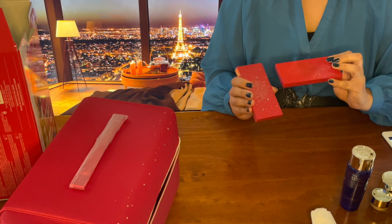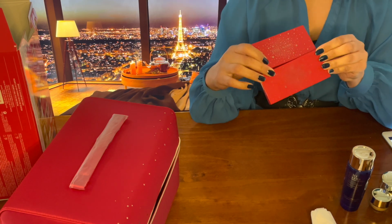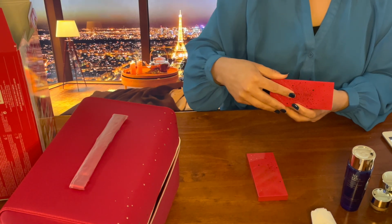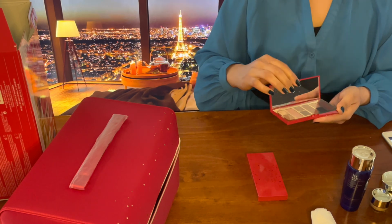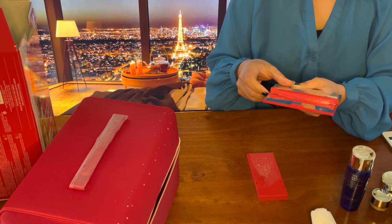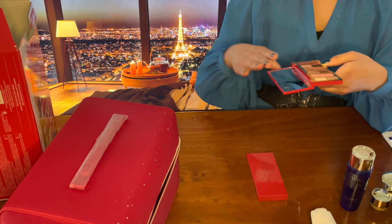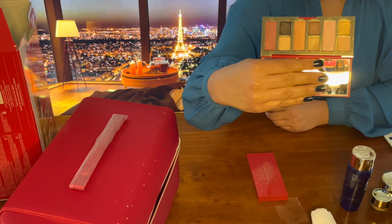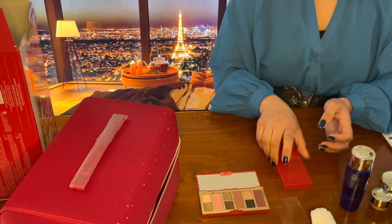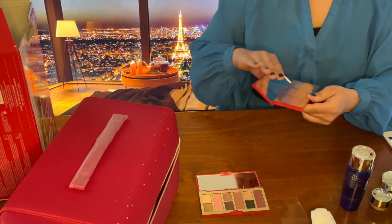So here are 2 palettes. You can see the packaging, so gorgeous. This one is a limited edition eyeshadow palette in Rich Glam, and we are almost getting 9 eyeshadows in one palette. Next, a limited edition cheek palette. You can see.